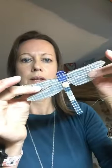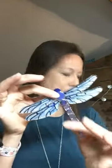And then if you wanted, I've got the other option of some dragonflies that are made on some mesh backing. And they can be sent like that so that you can actually glue and grout in your situation in your garden. So on a rock or on a wall or something like that. And they're quite nice. They're quite fun. Nice fun thing to do.